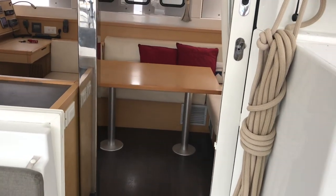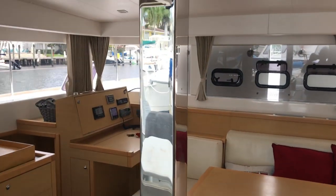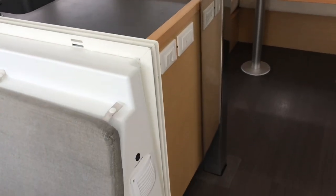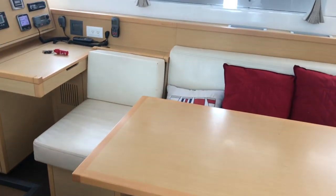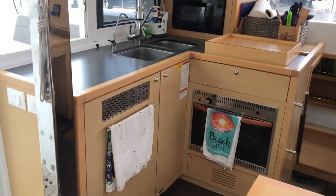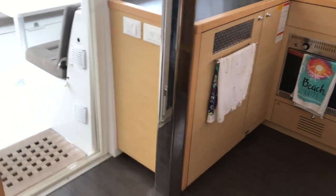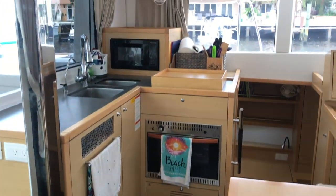All right, so let's walk over here, and here's the salon, and the compression post for the mast is nicely nested over here out of the way, and the galley area is over here to port, and there's a fridge behind here. There's a deep freeze in here with extra insulation, and we can get supplemental freezers and things like that.